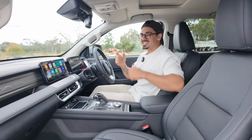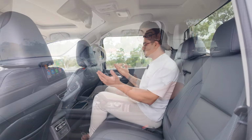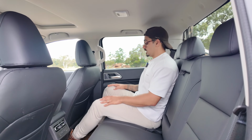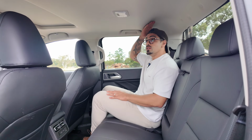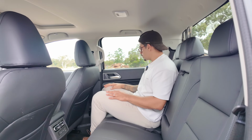Let's jump into the rear and see what the second row is like for the kids or your mates. So what's it like in the second row? Well, to be fair, guys, it's not that bad back here. I can stretch my toes underneath the seat in front. I've got plenty of knee room, and my headroom is pretty decent because there's kind of a cutout at the rear here for taller passengers.